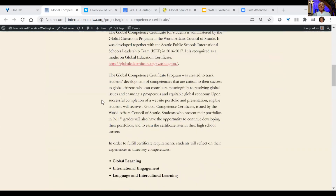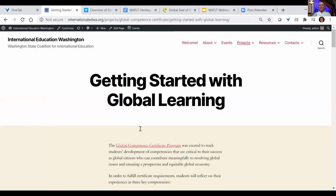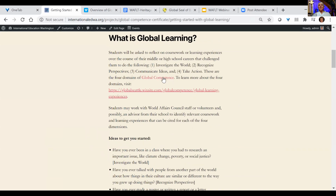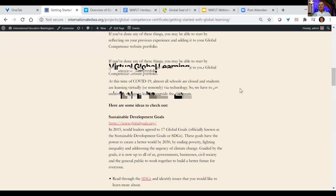I am going to just point out that we've been developing more resources, for example, how to get started on global learning. It both explains what we're expecting in that arena, and you can go look at the work from Asia Society, which has a lot of good resources about that. Some ideas just to get started, and what to do with virtual global learning.